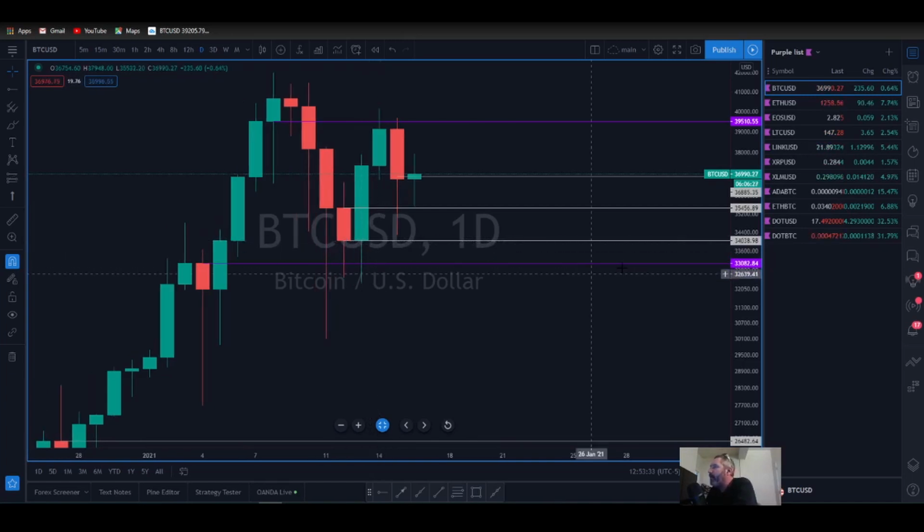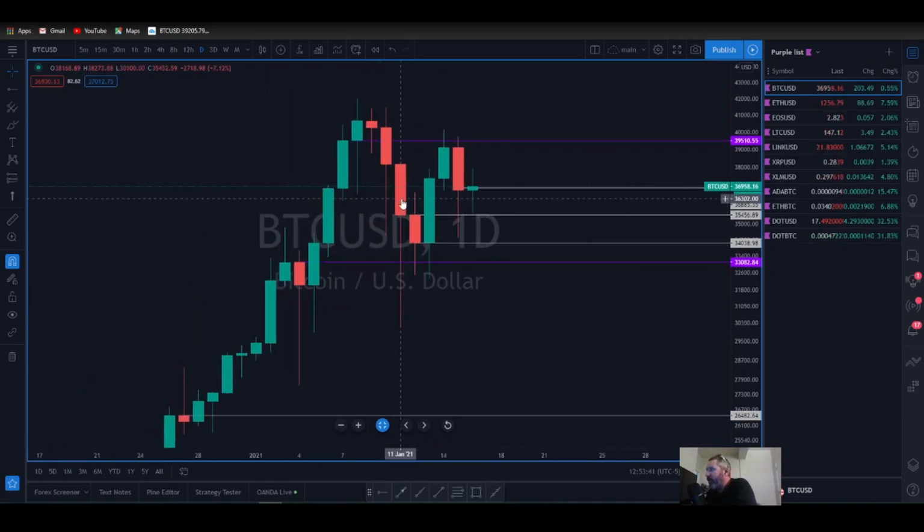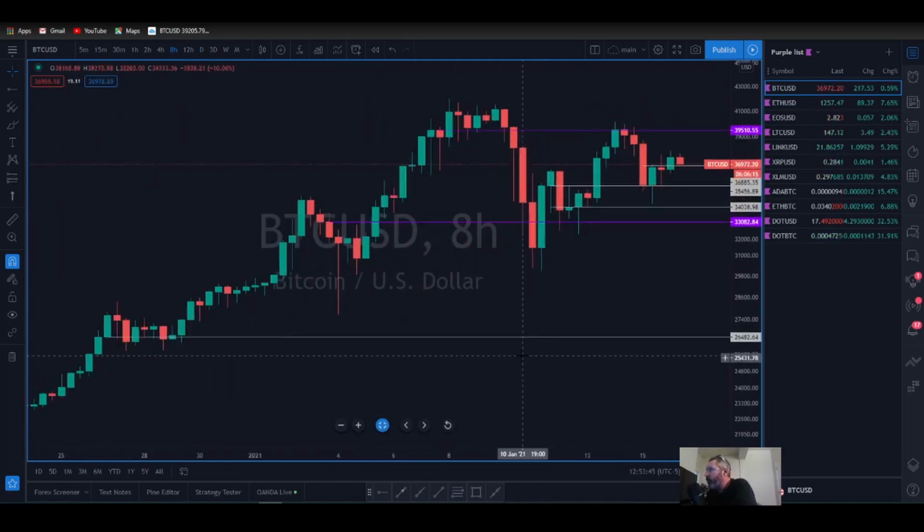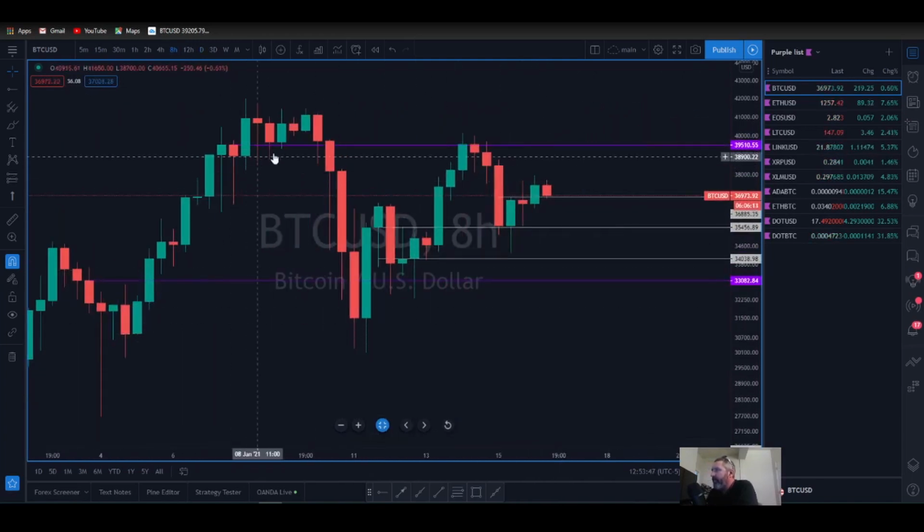It's absolutely positive. All right, so we can go into a smaller time frame chart real quick and just kind of see what is transpiring. All right, so all of these levels are the daily levels, okay? And you can see we're just ping-ponging back and forth in this range. So this level here is your near-term market structure low on the 8-hour time frame, and that level is at 35,456.89, which is right here.